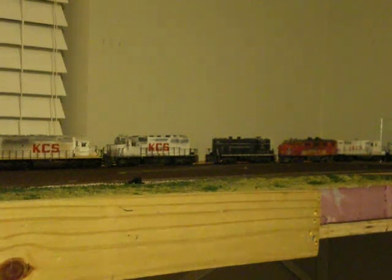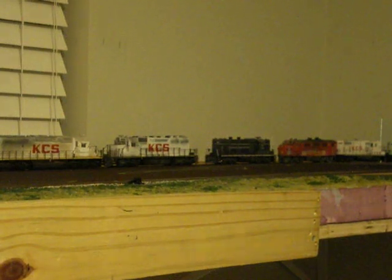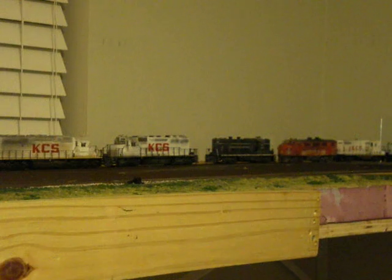Unfortunately, I've been using Atlas number 6 turnouts, and it's really funny. I think they've run out of right-hand number 6 turnouts, because I sure can't find any anywhere, which is very odd. You can find the left-hand ones, but the right-hand ones are just in short supply, I guess. So as soon as I get some more switches, I will continue the yard. Like I said, I've got 5 tracks laid.